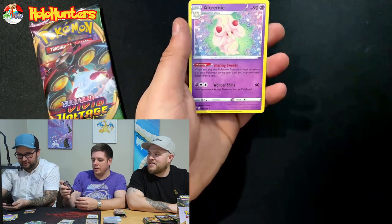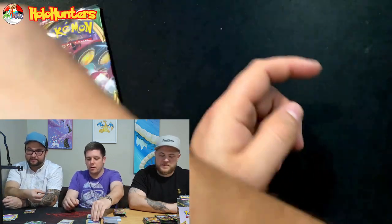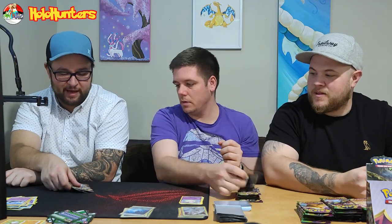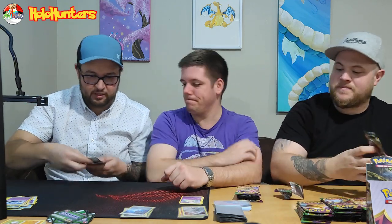And an Alcremie. That's Kimi. Is he holo? It's not a holo, no, but it's a rare, holo. Obviously. Cool. Vivid Voltage. Okay, we haven't had a holo in a couple packs. This one feels good. Feels heavy. Feels thick. Dude, that's our Orbeetle. So we need to find Orbeetle and Pikachu still to fill out the artwork on the packs. Yeah. Absolutely.